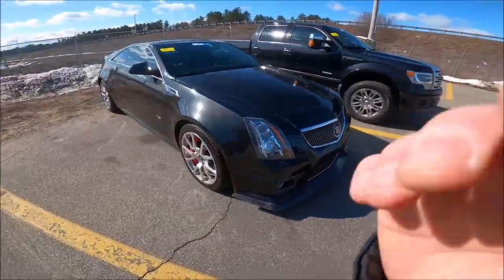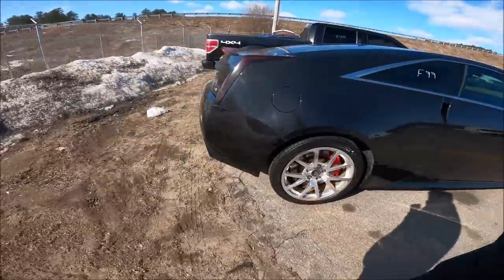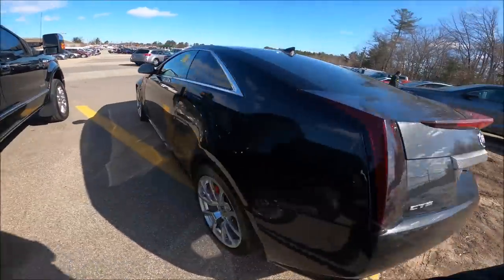Oh, it's so beautiful. I don't even care that it's a reconstructed title. Look at this paint. It's beautiful. Now we have to go find out what's wrong with it. That is so incredible. It's such an amazing car. I hope I leave with this today.